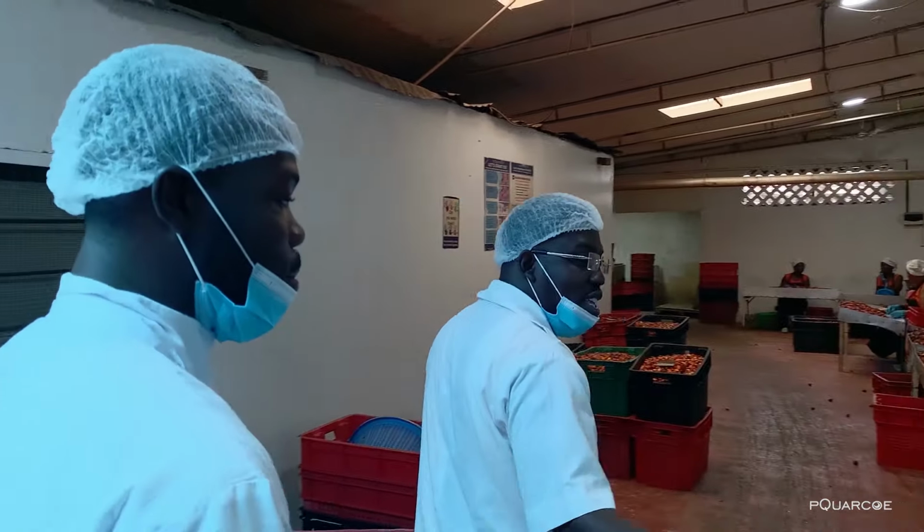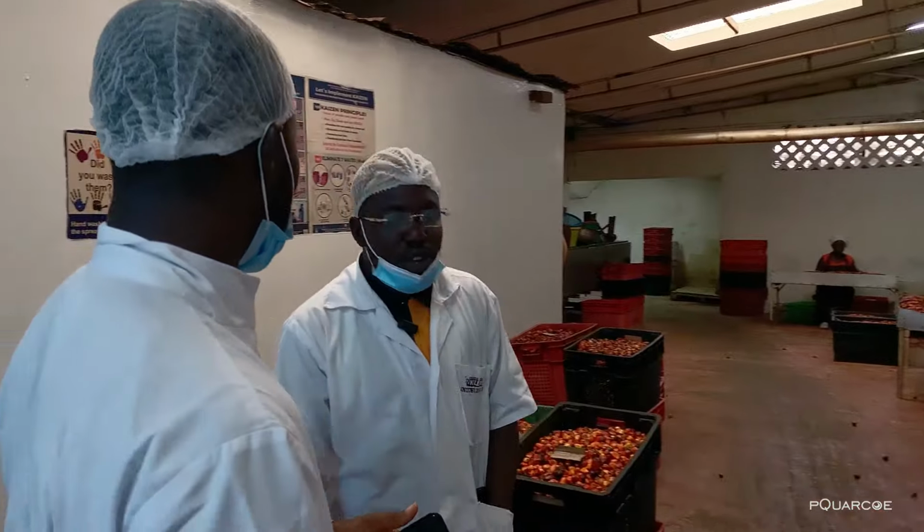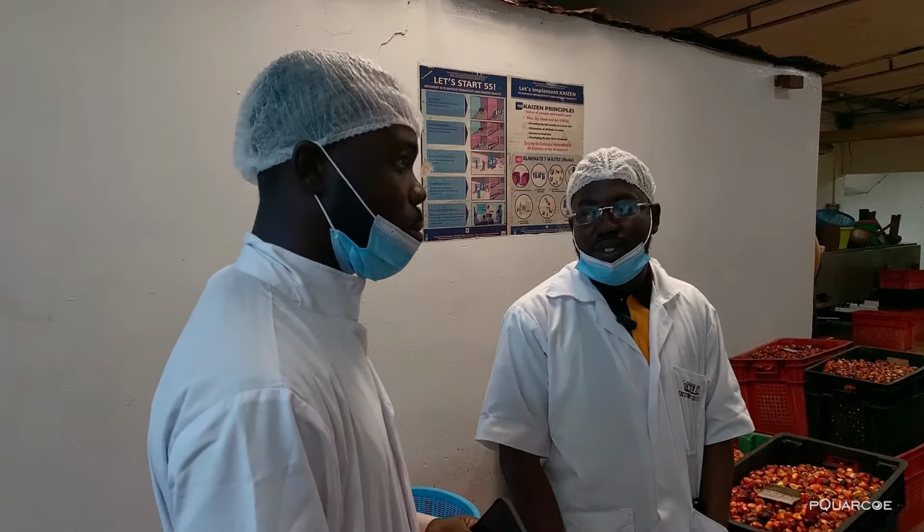So these are all pickers. For now we don't have our own plantation. We have suppliers that supply us with the fruits.